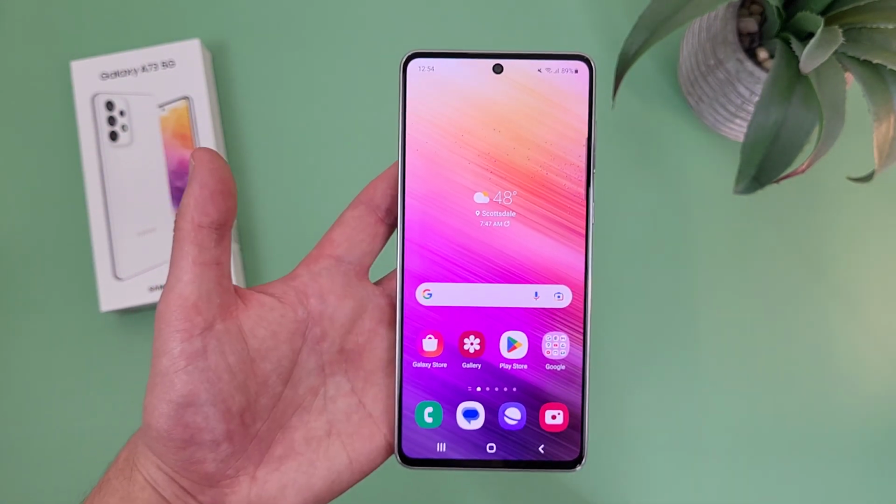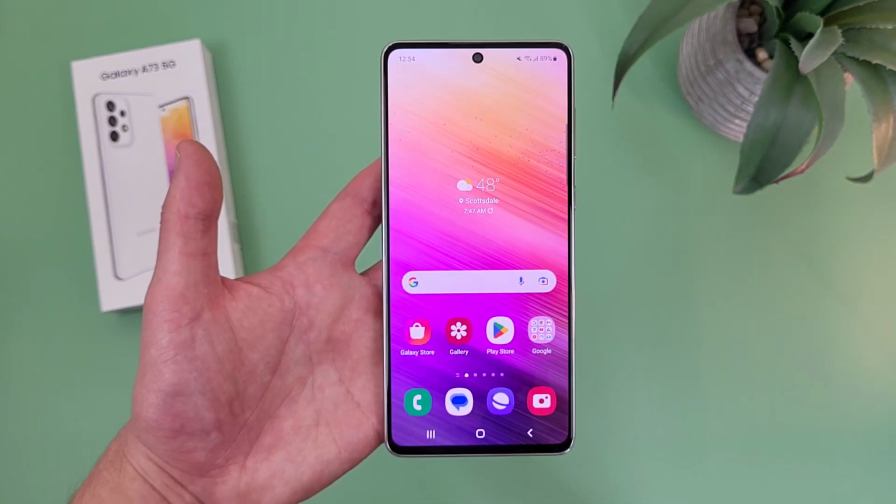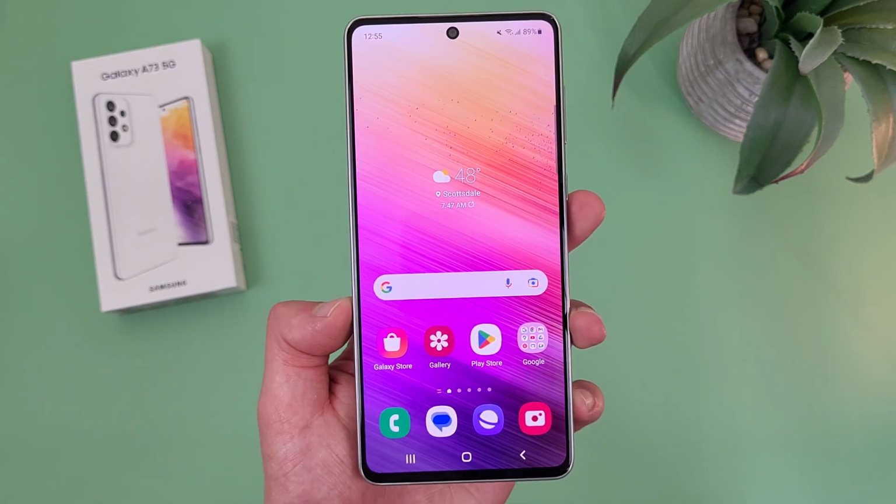So in general, while I would say independently, the Samsung Galaxy A73 5G is definitely a really good phone in the context of late 2022, especially in the US. For the money, I still think there are better options.